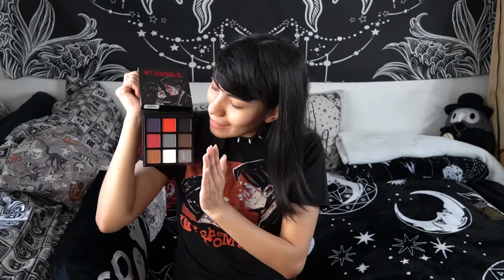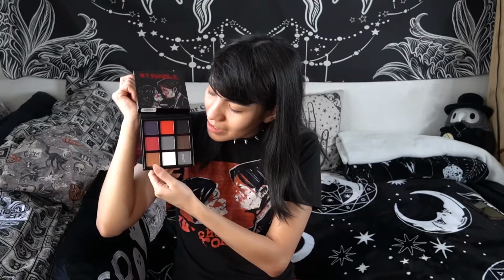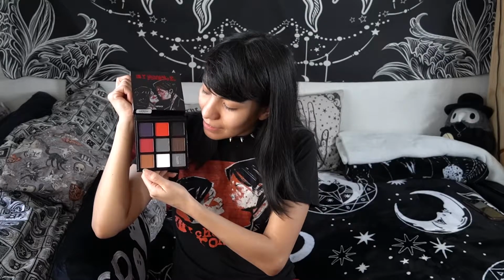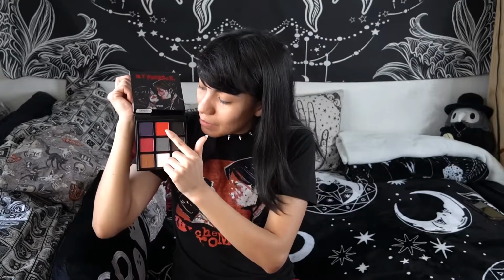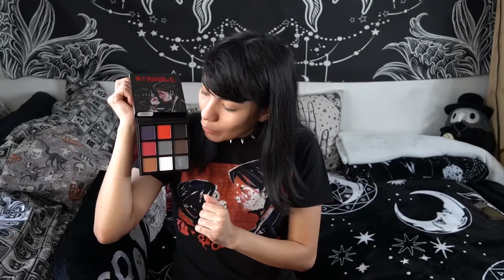If I were to say any comments on the color story, generally I like the color story with the exception of this extra dark brown here. I don't really like this brown shade. I feel like they could have replaced it with another red, possibly a very shimmery burgundy red, reminiscent of Urban Decay's Gash. I think that would have been the better color to put in this spot, but what do I know?